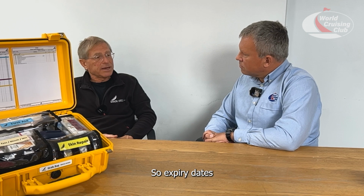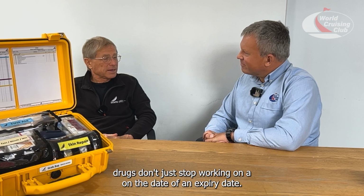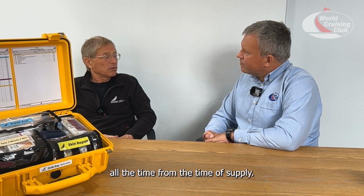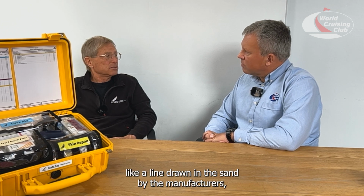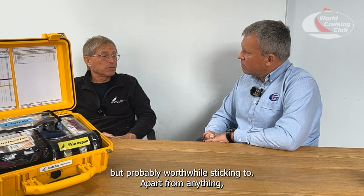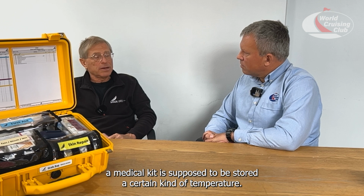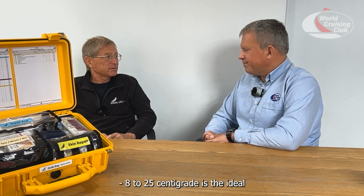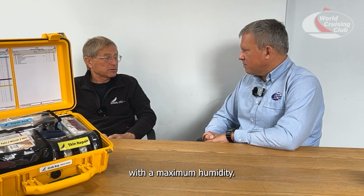The expiry dates, I mean, drugs don't just stop working on the date of expiry, but they have a decline in efficacy all the time from the time of supply. So it's a bit of a line drawn in the sand by the manufacturers, but probably worthwhile sticking to. Apart from anything, a medical kit is supposed to be stored at a certain temperature, like 8 to 25 centigrade is the ideal, with a certain amount of maximum humidity.